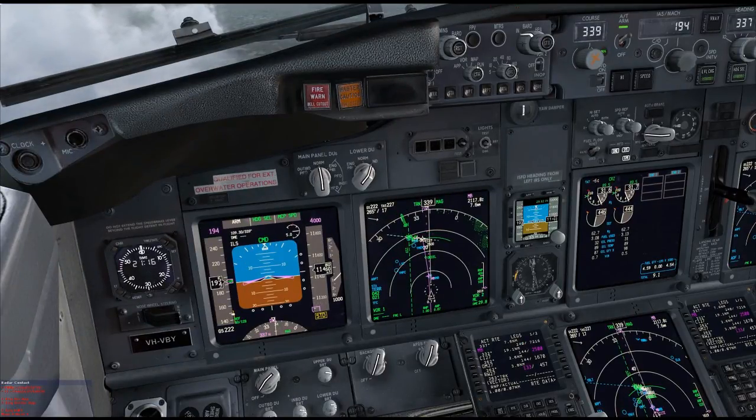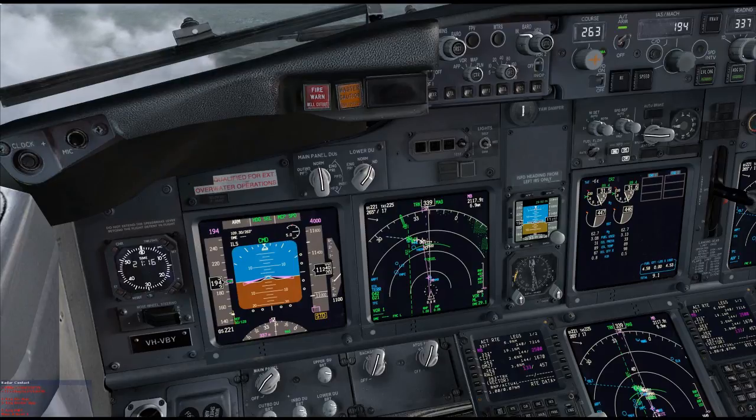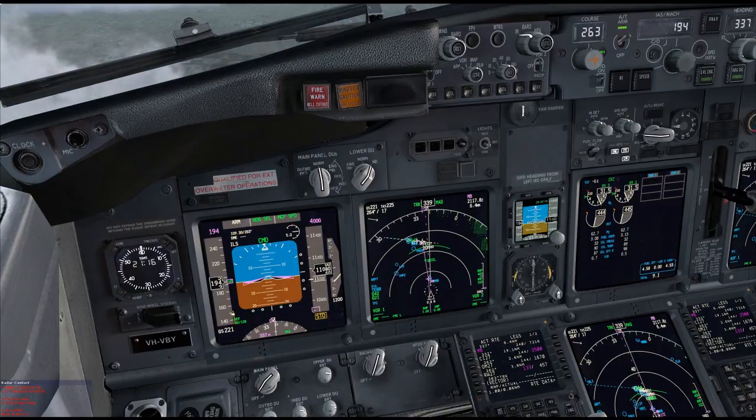109 decimal 3. Received Whiskey. Echo Foxtrot Romeo, expect vectors. Affirmative, selected track 263. Set nav to 109.3 VOR. Set nav to track 263. Setting nav 2 course 263.